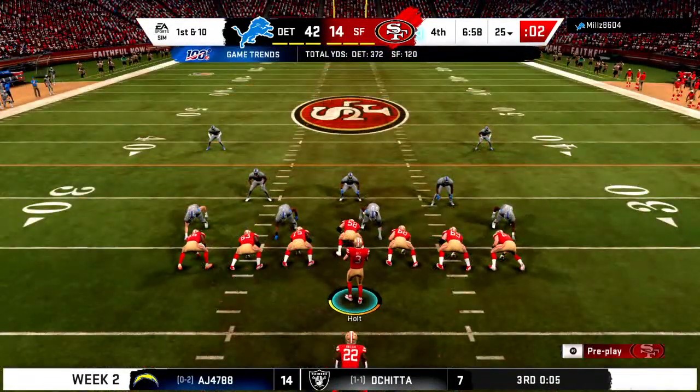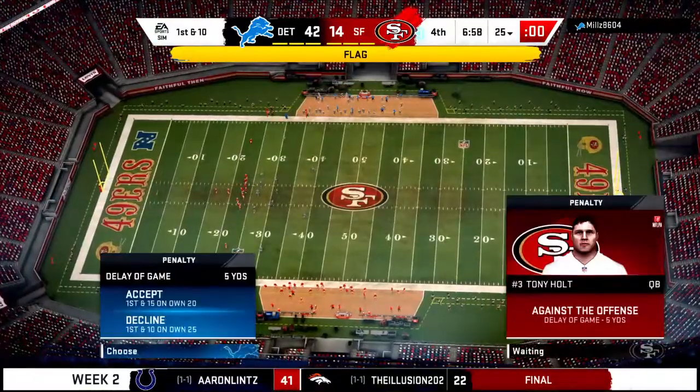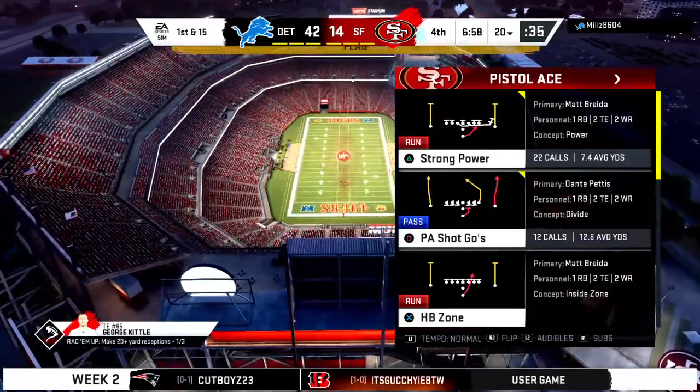The 49er offense set to get this drive underway. Play clock down to 0, and this is not the way to start a drive. Here we go. That's going to set them back 5 yards.